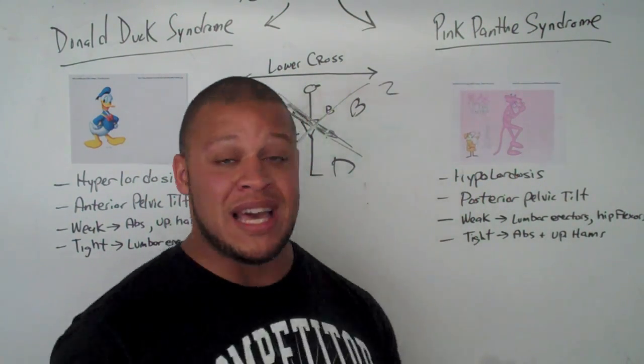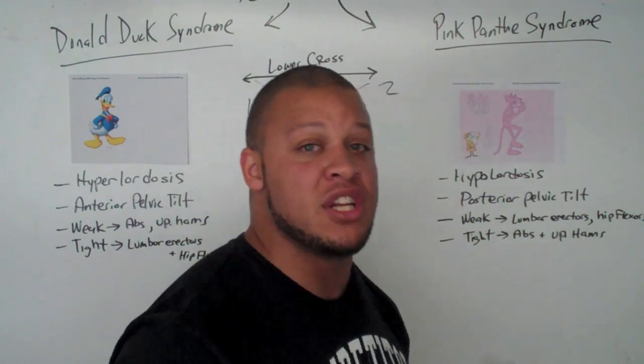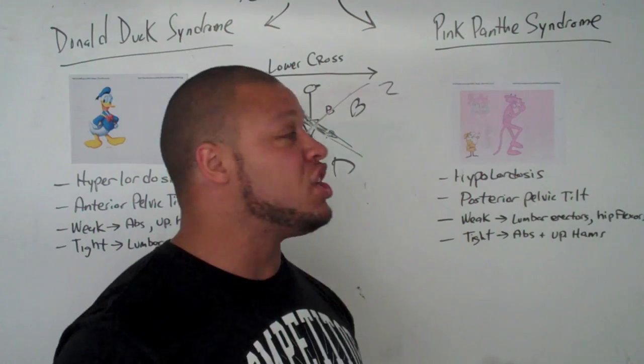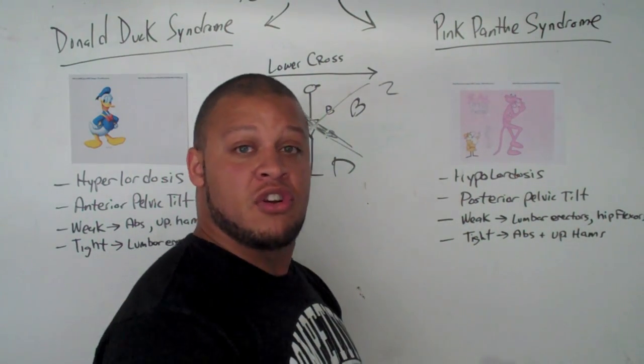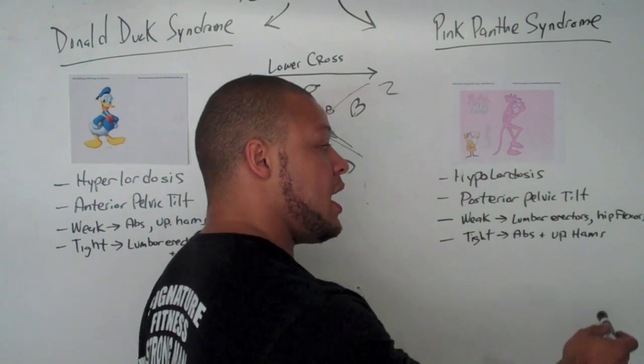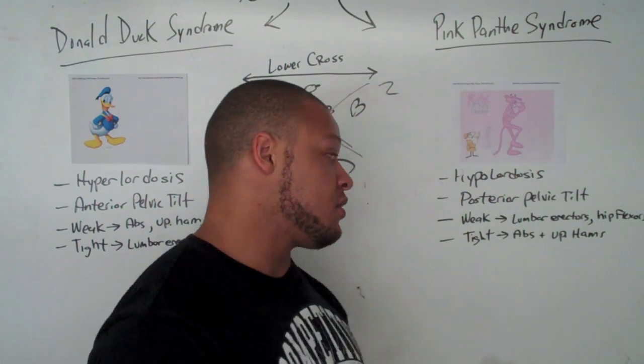The muscles that are weak, that need to be strengthened, you guys are the ones that need to do hyperextensions, any type of back extensions, because those muscles are just non-existent, because obviously they're not pulling your hips back. And hip flexors. You've got really long, open, weak hip flexors.